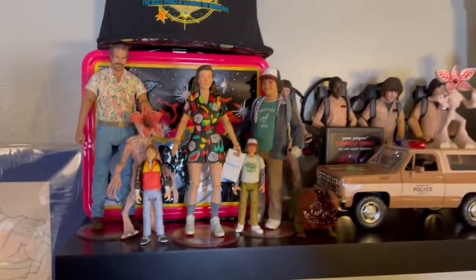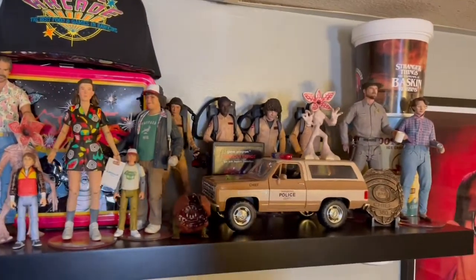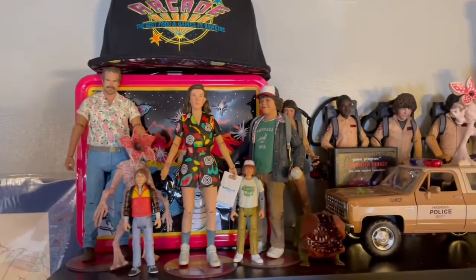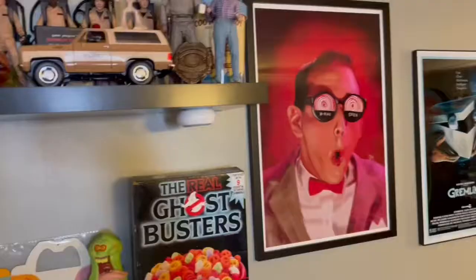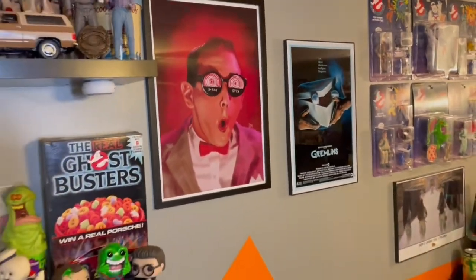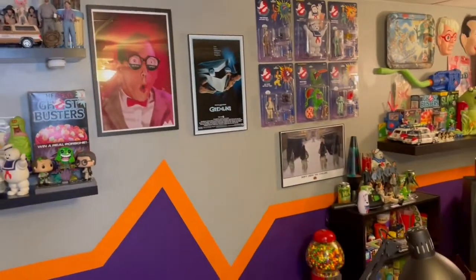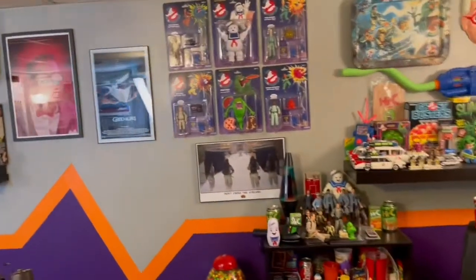Up here we have a Stranger Things shelf. Gotta have some Stranger Things in the room. Can't wait for that to come back. Moving right along, we have a pretty cool Pee-wee Herman print, Gremlins poster, and then the Kenner re-release Real Ghostbusters. Let's walk over here and take a look at those.